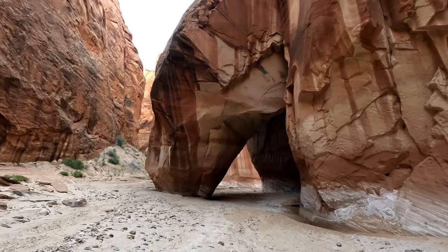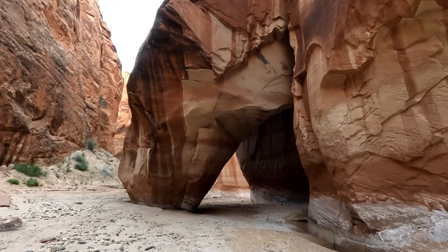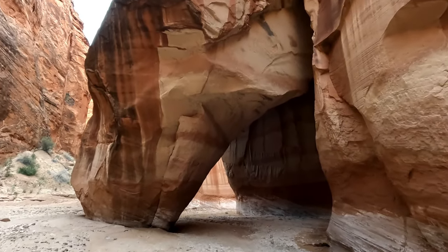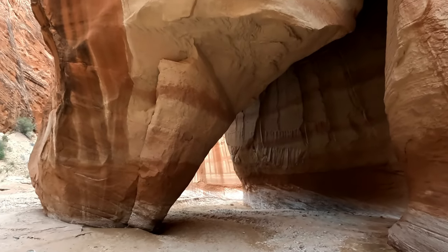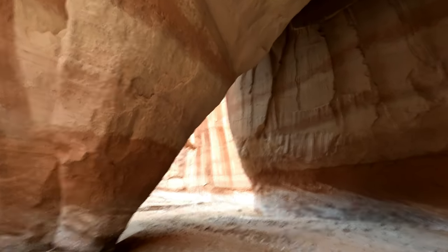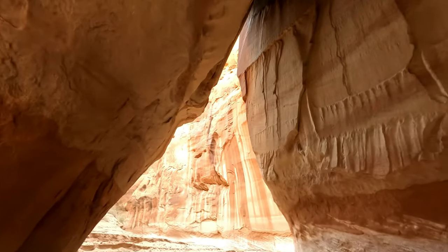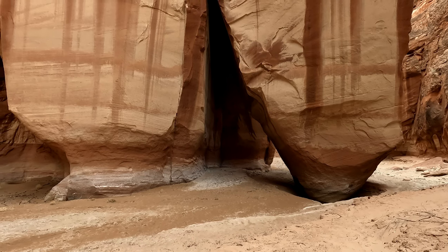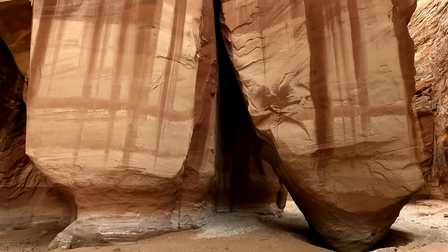Well, a half mile up Paria Canyon from the confluence, we've arrived at Slide Rock. This is the south side of it. Notice, again, the ground is very dry, surprisingly so. So just walking underneath it now. And here is Slide Rock from the north side, on the right there. Love the patterns on this rock.